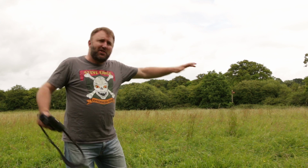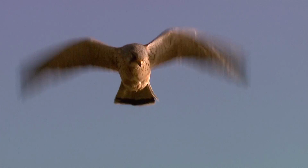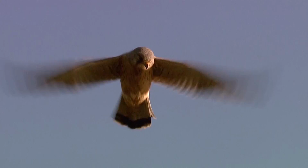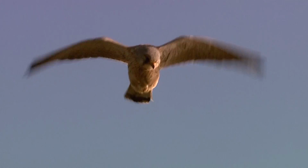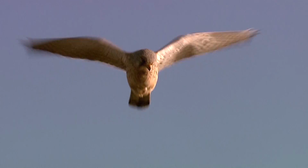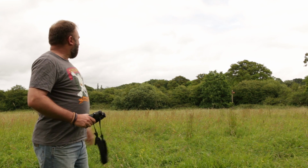When the wind's blowing, they can just turn their wings a little bit to angle their bodies. When you're watching them though, their wings are going crazy and their tail's going crazy to try and keep the position, but their head is staying stock still. The neck muscles are incredibly strong to keep that head in a fixed position, because they're staring right down at the ground, looking out for mice and voles down there. Of course, when they see one, they'll drop down and grab it in their talons and bring it back to these hungry chicks in this box.